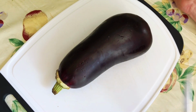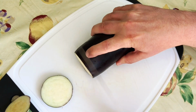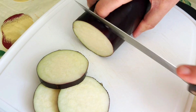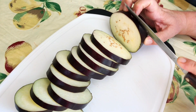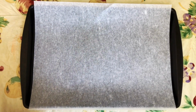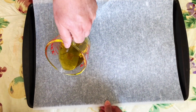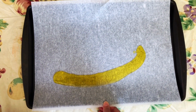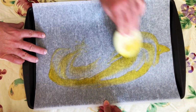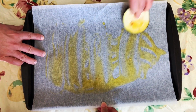And now we're slicing up the eggplant, and we're going to roast both the eggplant and the lemon together in the oven. Now we're going to assemble everything on a baking sheet. First, we're going to lay down some olive oil. I'm using extra virgin olive oil because it just tastes better. And the sandwich is so simple that you're going to taste the oil flavor a little bit.